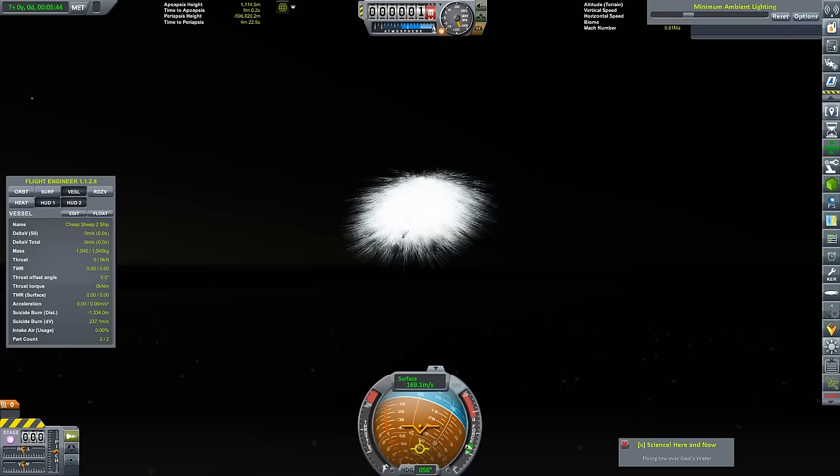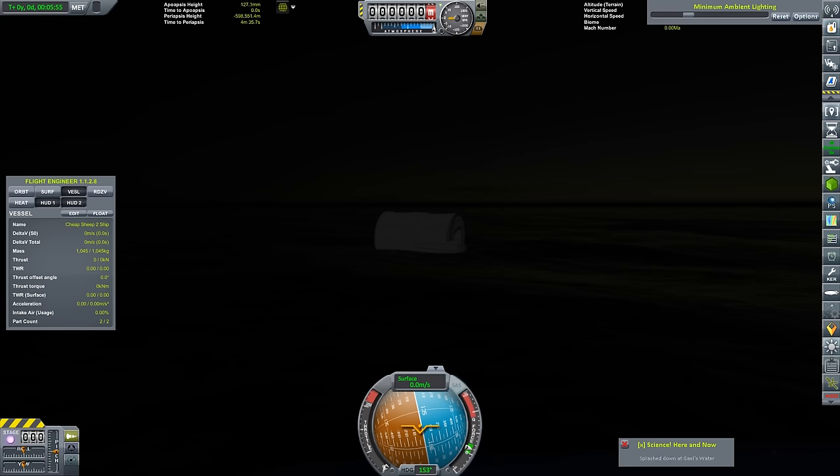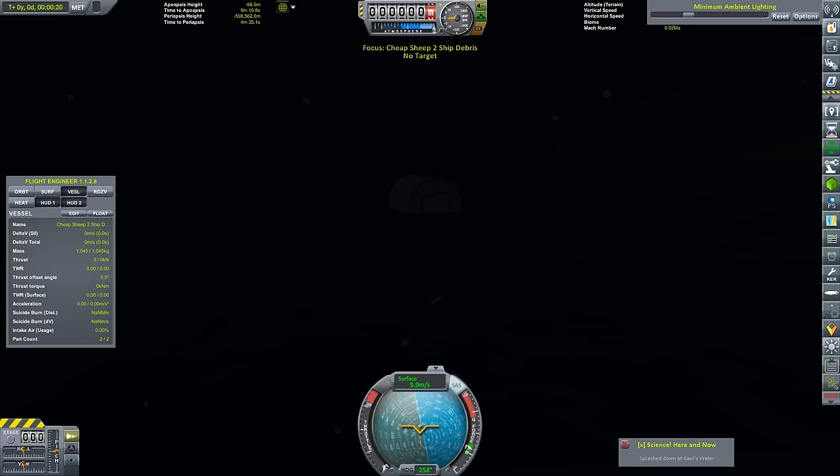Oh, something did survive after all. What is that? The crew cabin. Yeah, the crew cabin. Well, it would have got the crew back safely if they hadn't been sitting in the cockpit. We'll send out a recovery team to check the black box and see what can be learned from this.